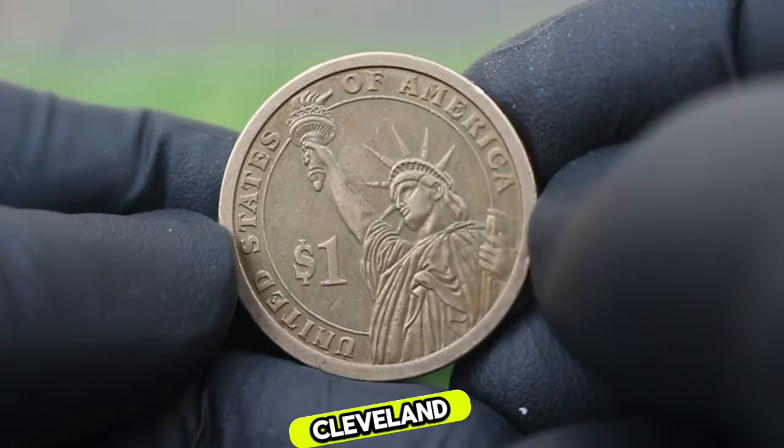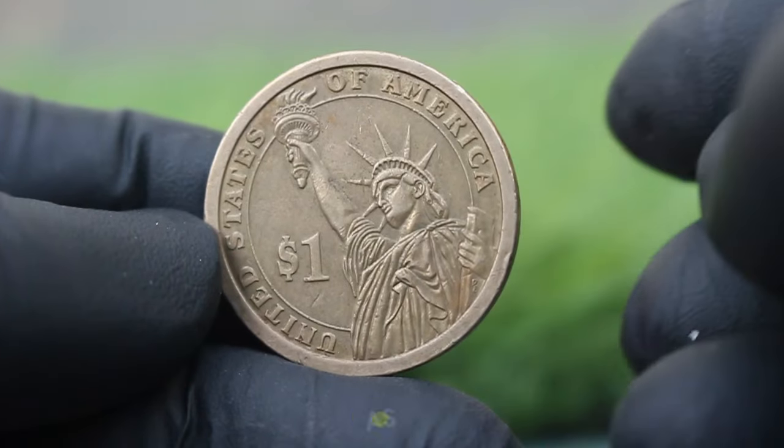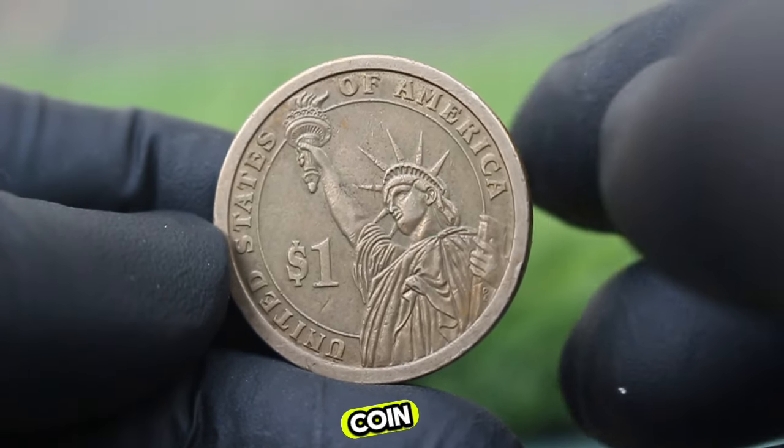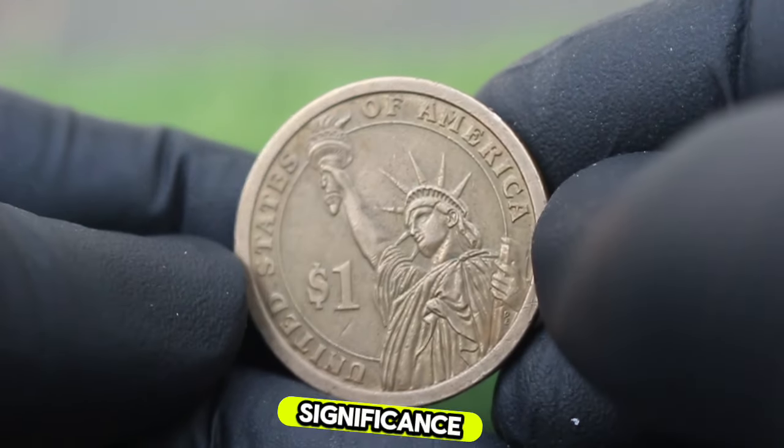The Grover Cleveland $1 gold-plated coin was released as part of the same presidential dollar coin series that included the John Adams coin, but it carries its own special significance.